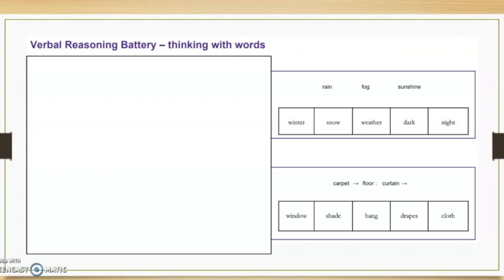So at the top right hand corner, we see 3 words: rain, fog, and sunshine. And then we've got 5 words underneath, and your child has to figure out which word will come next in that sequence, or that will match those words. So think about it for a little while: rain, fog, and sunshine. So what do you think? Okay, so rain, fog, and sunshine. After thinking for a little while, we might say, okay, they're types of weather. So then we're looking for another type of weather, and the only one in that list is snow. So we know the answer is snow.